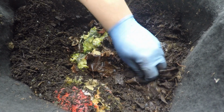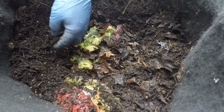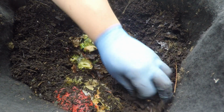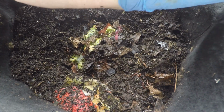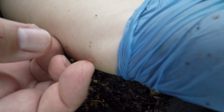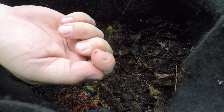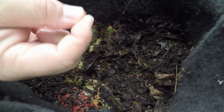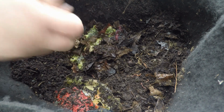So let's see, we're going to take some of this bedding we located here. Well, it looks like we've actually covered up most of the bedding that I excavated with castings. So here's a little bit. What's this? Oh. I can feel something on my wrist. It looks like a little tiny baby worm has made their way onto my wrist. Talk about tiny. This has got to be a totally newborn baby worm. Let's get him back down into the bin. Come on, buddy. Get off my finger. Okay.